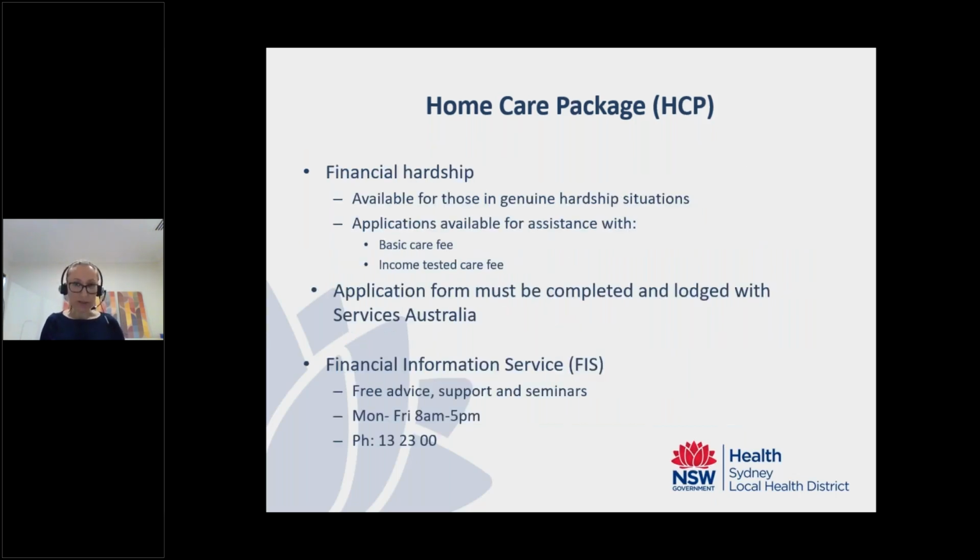There are financial hardship processes that can be accessed for people who are in genuine financial hardship. Those types of assistance can apply to the basic care fee and also the income-tested care fee. Application forms for this type of assistance must be completed and lodged with Services Australia by the client or the client's representative. Another really great source of information around finances to do with home care packages is the Financial Information Service, or FIS. It's free advice. They do support and seminars as well. The service is available Monday to Friday, and I've included the contact number there for you as well.